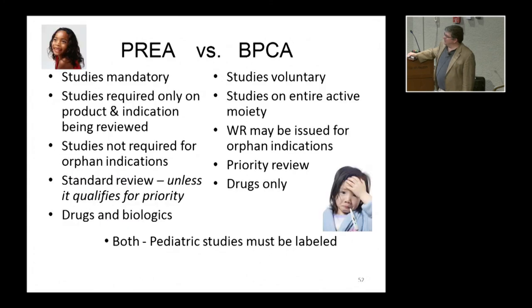And they have different regulatory features between the two laws that I've listed here. For example, differences such as not required for orphan indications for PREA, et cetera. This WR, written request, is how the FDA requests these BPCA studies. These get reviewed in a standard fashion. These are priority, et cetera. Slightly different regulatory features.